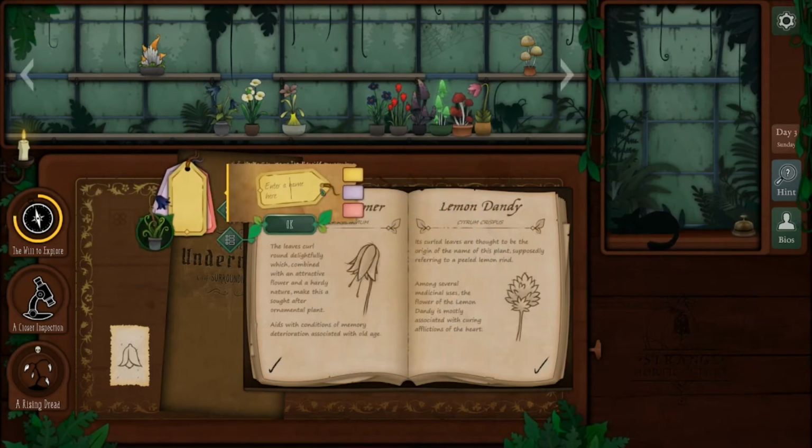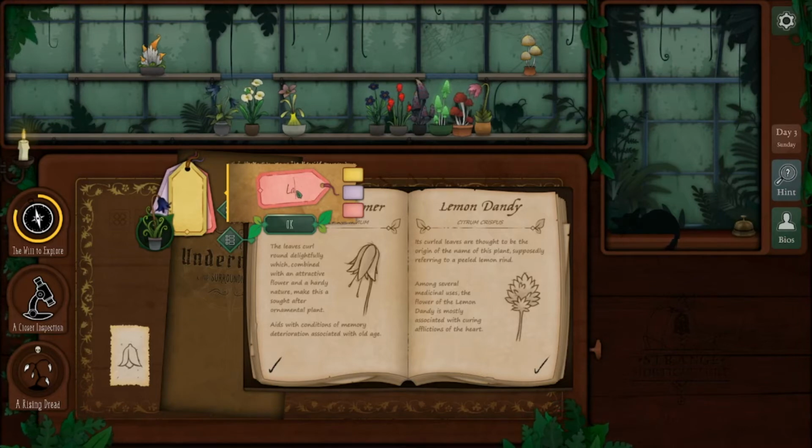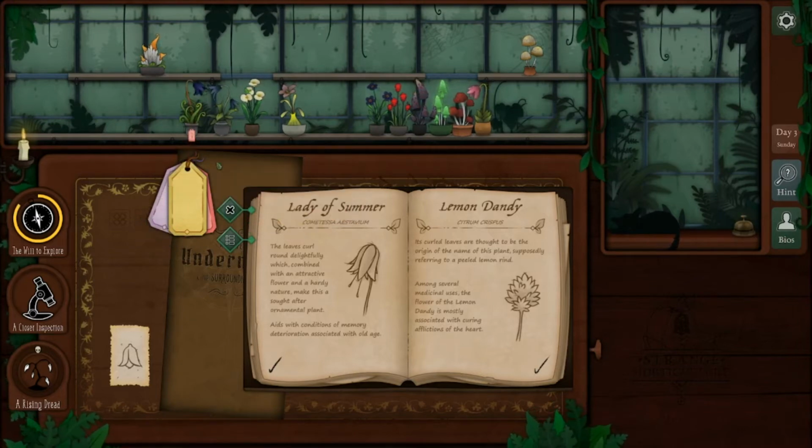Okay, and I'll just label that as Lady of, what was it? Oh, Lady of Summer.